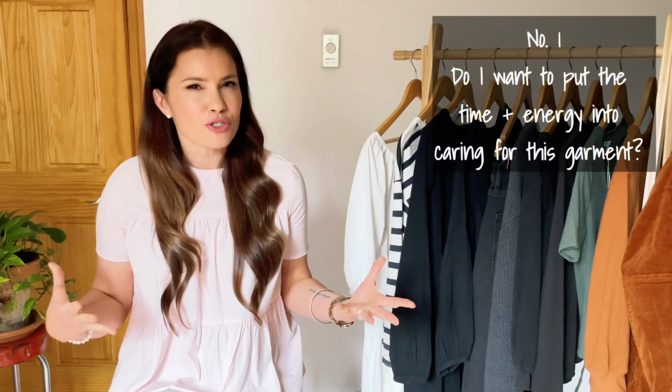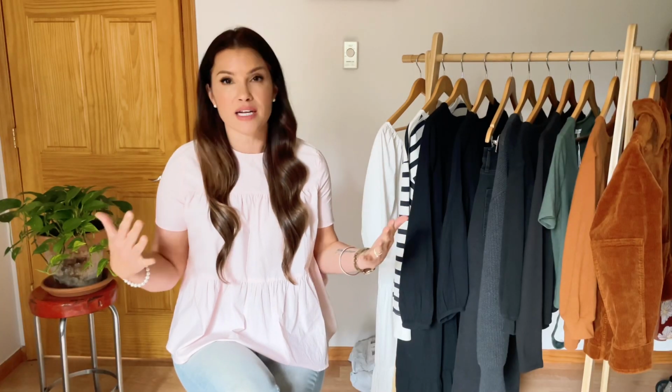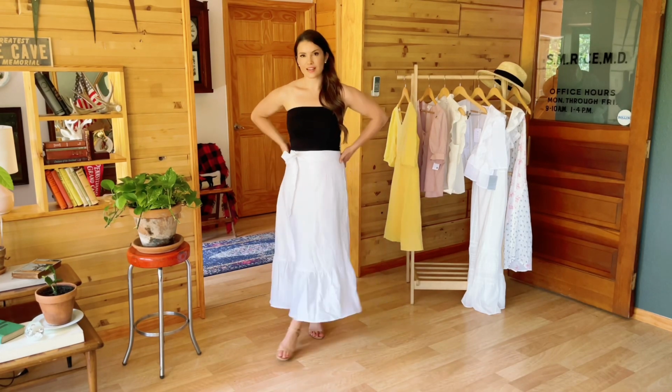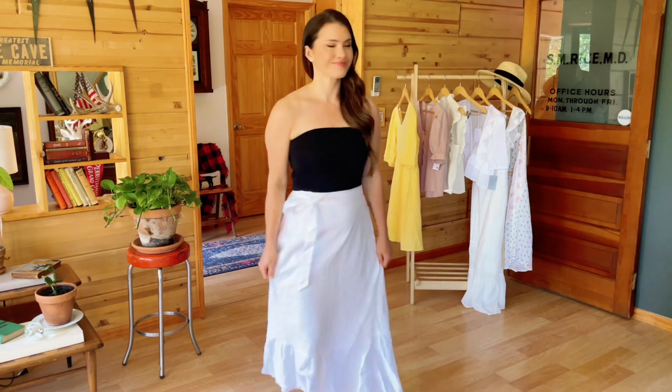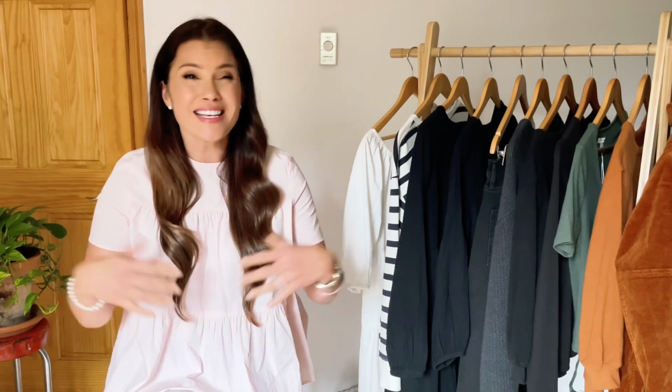So the first way you can maximize your budget to get the wardrobe of your dreams is to think about whether you want to put the time and energy into caring for a certain garment. I think we've all been there where we bought something and then it's like, oh, this is dry clean only. I hate going to the dry cleaner. Or, oh, this is 100% cotton, which probably is going to need to be ironed and I don't even own an iron. In other words, when you look at a piece of clothing, is it going to ultimately be something that, because of the care required to keep it in really good condition, just totally stresses you out and drives you crazy to the point where you just end up avoiding wearing it?